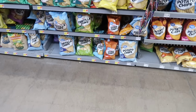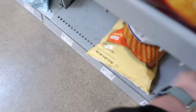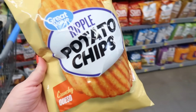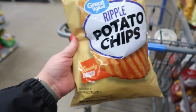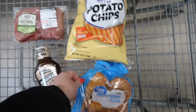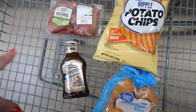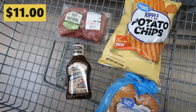Okay, so when I tell you the prices are going up in front of our eyes, that's exactly what I mean. This bag of chips, when I looked it up last night, was $1.50. It's now $1.98. So this meal that I'm showing you guys, unfortunately, is going to be a little over $10. Okay, so after adjusting for a little bit of an increase in the pork and the potato chips, this meal still comes in at $11, which is still fantastic because you're going to have leftovers of the pork.